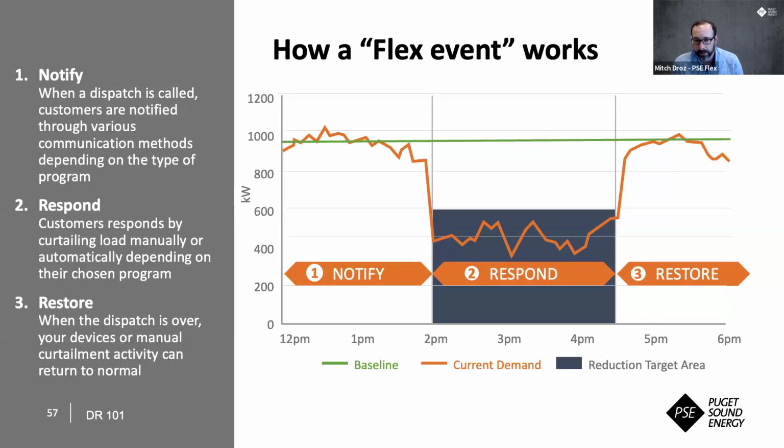In this example, you'll see between 2 p.m. and 4 p.m., there's a response. And this is when folks are shifting their use, turning down thermostats, turning off lights, deciding to do laundry another time, deciding to run the dishwasher another time. These are all things that happen during that response time. And then once the event's over, everything goes back to normal. We go back to restore. So when you think about what an actual Flex event is, there's a notify, respond, and restore.